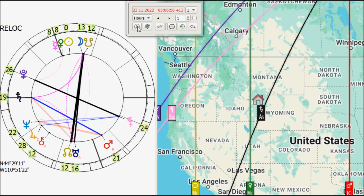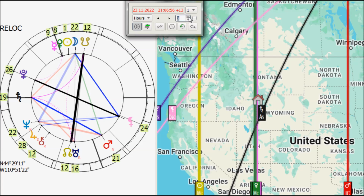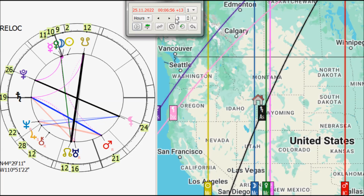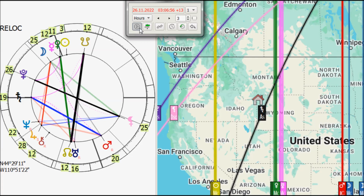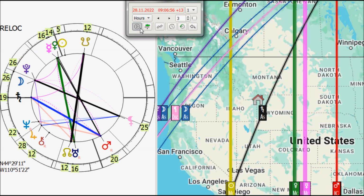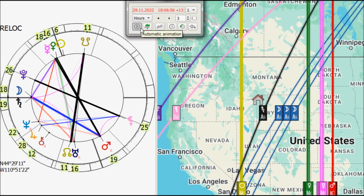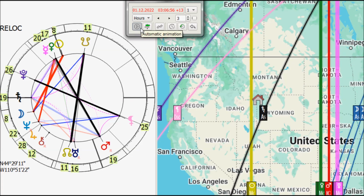So I'm just going to animate the software. I'll just let it run, and I'll speed it up a touch because I've got it going in hours. Now we've got the Moon flashing through, but note that we've got Sun and Mars now starting to squeeze in. And note that Mercury and Venus are moving not quite in their normal motion due to their orbital aspect with the Earth. They're not spreading out as fast as normal, so that's holding that connection for a while.